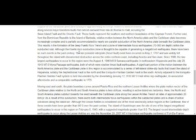Along the Puerto Rican subduction zone, although it's thought to be capable of generating a megathrust earthquake, there have been no such events in the past century. The last probable interplate thrust fault event occurred May 2nd, 1787, and was widely felt throughout the island, with documented destruction across the entire northern coast, including Arecibo and San Juan, Puerto Rico we're talking about.